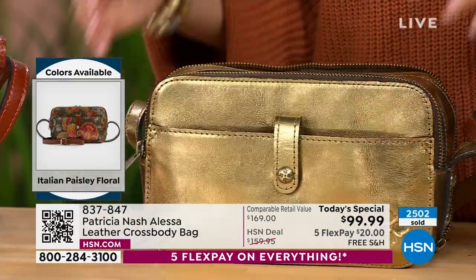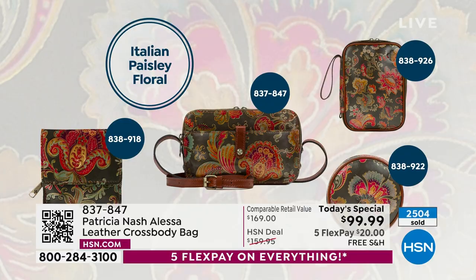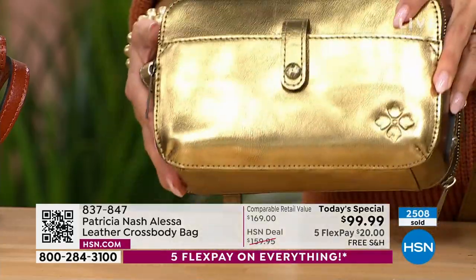If you're petite, usually your crossbodies are too long and they're bouncing around and you tie a knot in the top. If you're tall, sometimes they're too short and they hit you in a weird spot. This one, you can adjust to your liking. So I do love that as well. I'm just showing you the outer.